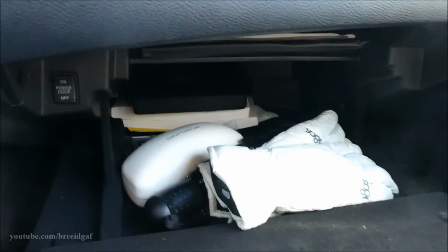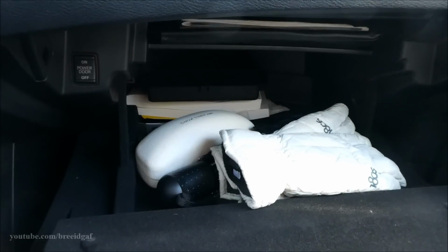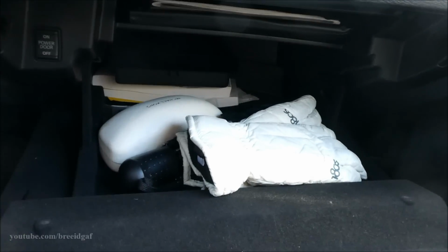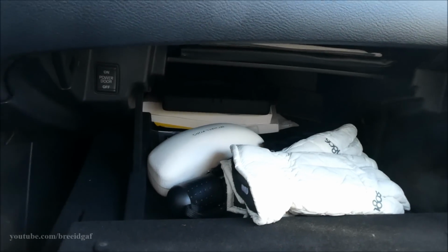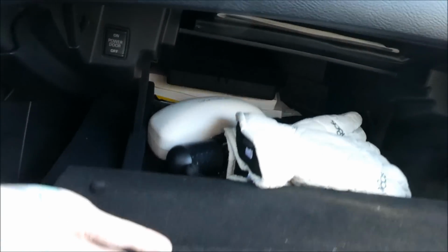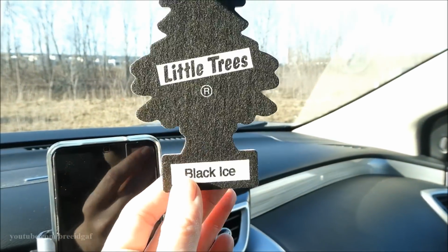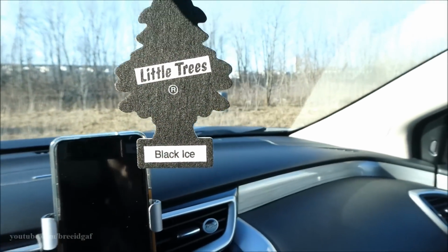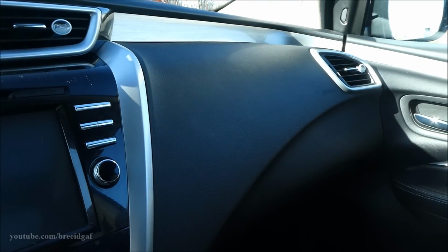And then over here I have my glove box, which I just keep some stuff in there. Like, I have owner's manuals, I have an umbrella, an extra pair of sunglasses, I have some winter gloves if I need them, some extra car fresheners. Nothing really too exciting. My favorite car freshener is the Little Tree, the Black Ice. That is my favorite car freshener to have in my car. So I always have one of those in there, and I always keep extras in my glove box.